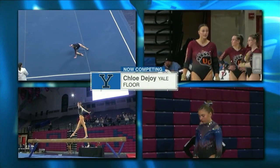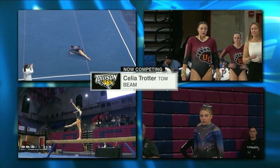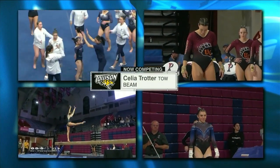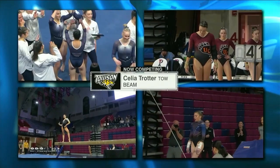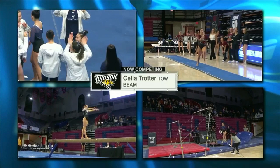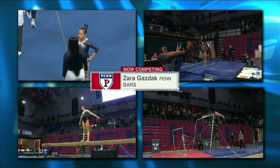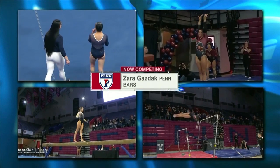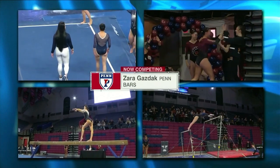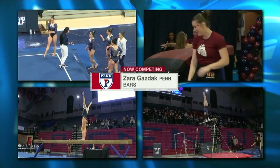Juicy score just came in for Ursinus, 9.4, for Barrow 9.8 on bars. And Celia Trotter, nice job in her acrobatic series there. For Ursinus, Saren Stubbs. Yurchenko layout there, some pike towards the end, but really good control overall for these Ursinus athletes. And there, well, you can see she's stoked about that one. As Zara Gazdak for Penn on bars here.